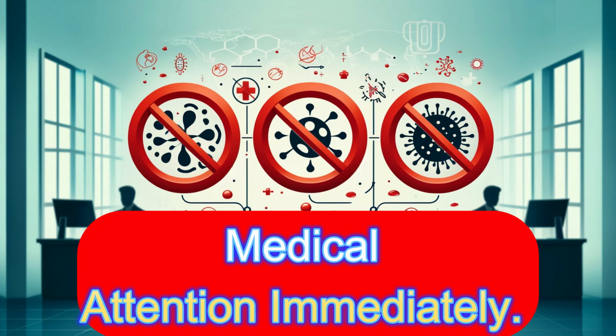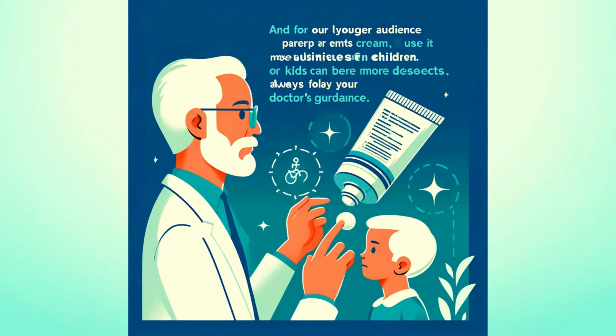But if you notice signs of an allergic reaction, such as rash, itching, swelling, especially of the face, tongue, or throat, severe dizziness, or trouble breathing, seek medical attention immediately. These are rare but serious side effects. One important thing to note is that Mometasone Furoate Cream should not be used on untreated bacterial, viral, or fungal skin infections, as it can make these conditions worse. Always consult your healthcare provider before starting any new treatment. And for our younger audience or parents out there, use this cream with caution in children. Kids can be more susceptible to side effects, so always follow your doctor's guidance.